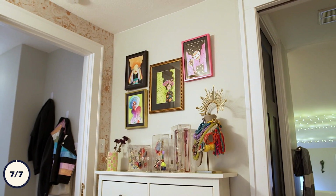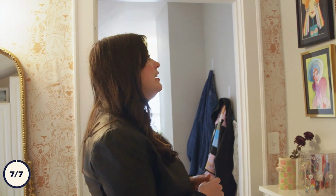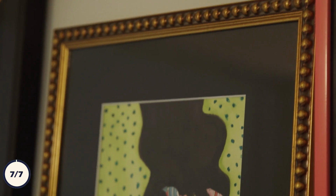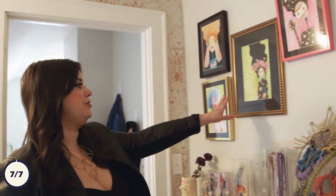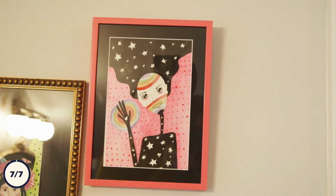This is another example of a gallery wall. My house is a little tiny one, except this one is all my work. These are some of my watercolor ladies. These are some of my most favorite pieces. You can kind of see the evolution of the style that I've developed, where this one's more traditional, and then I'm getting more experimental with these ones, which I kind of like.